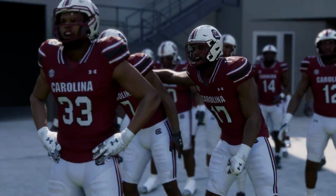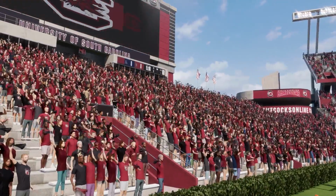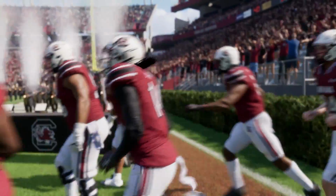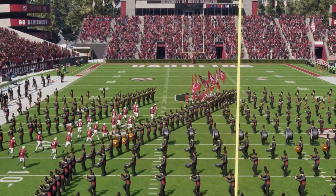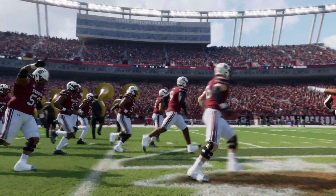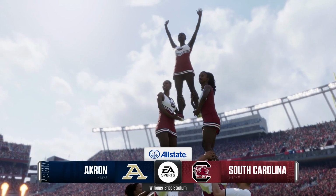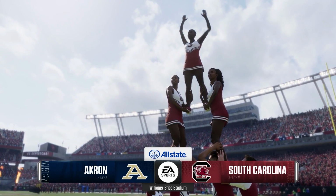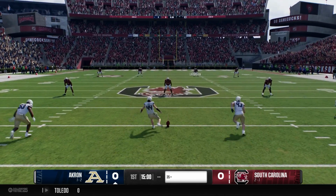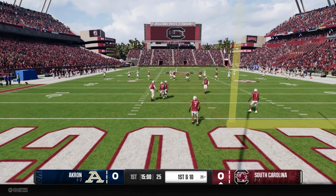Where the Gamecocks are still at home, this time with a little bit of action as they welcome Akron from the MAC Conference. A little bit of a low-down game after last week's debacle in the fourth quarter here at home against LSU. The Gamecocks honestly should probably be 3-0 right now, but they come into this game at 2-1. All the Zips come in 1-2, fresh off a win last week against Colgate. But we're here at home in Williams-Brice.